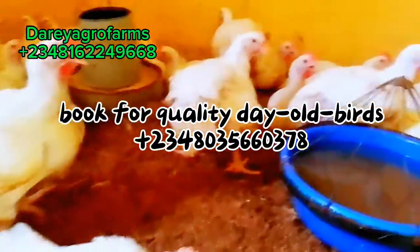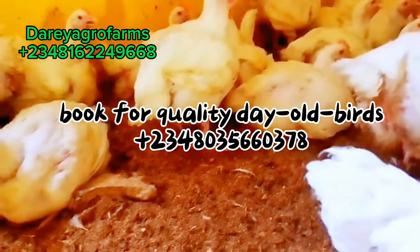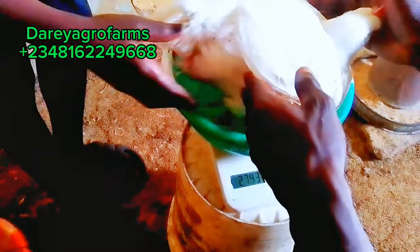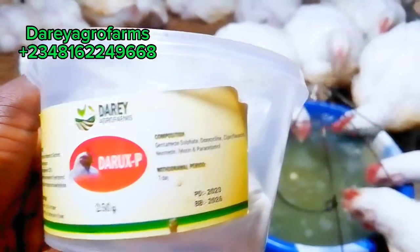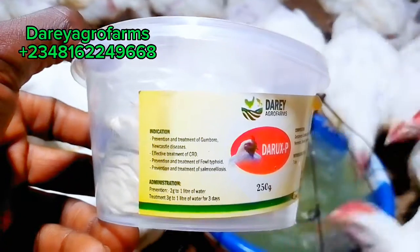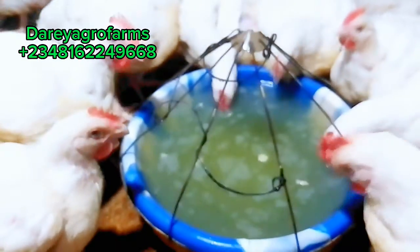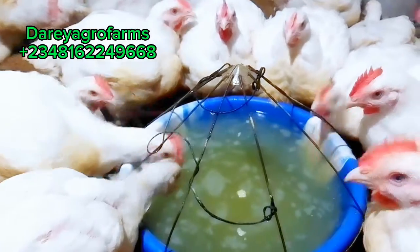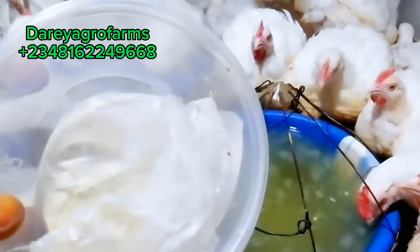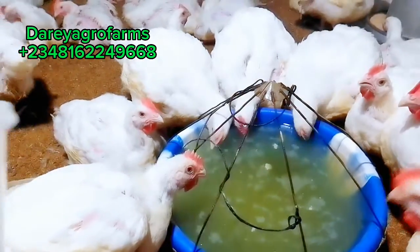Now over to our broilers, which are 5 weeks today, and as you can see them, they are looking very good. They are looking very heavy. Quickly, Daroxp will help to prevent unnecessary mortality, especially when they are big like this, because everything is very expensive. You can't afford to allow your birds to die anyhow, so you make use of Daroxp in conjunction with Darox L, or you can use them independently to prevent mortality at this age.